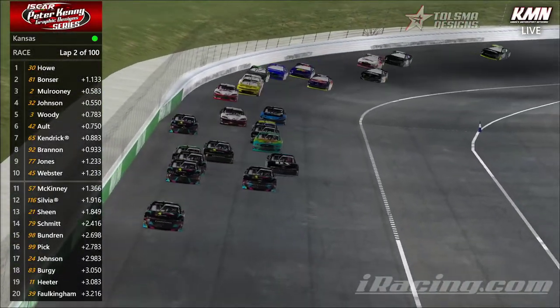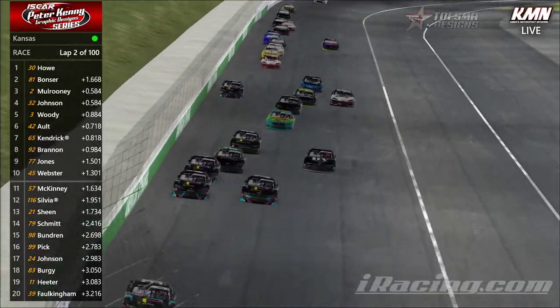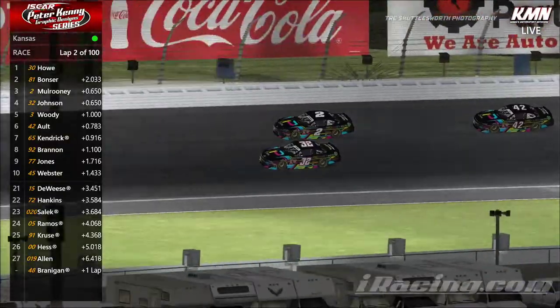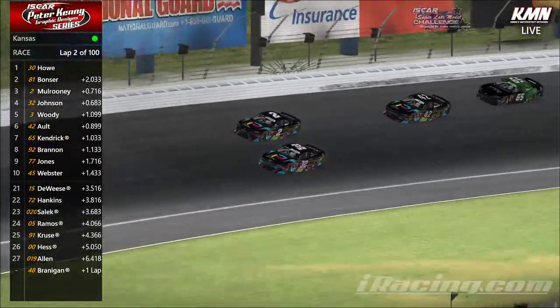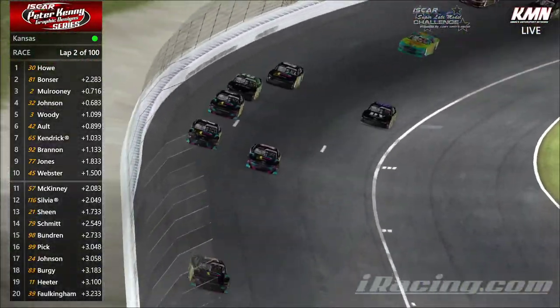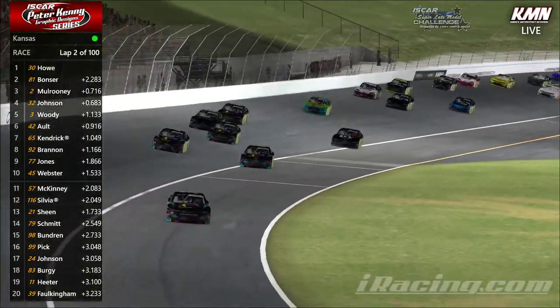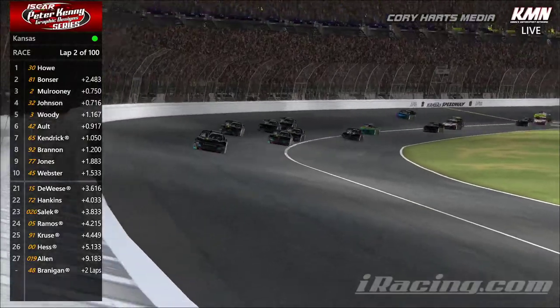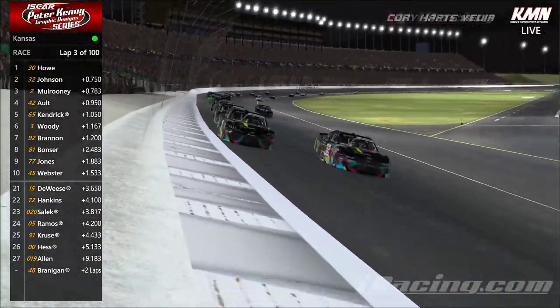My goodness. This is the product of Kansas and why it's so dangerous racing that high groove. You're right up against the wall, which is actually the preferred groove around here. You're not all the way against the white line unless it's coming into a long run. But the people who will go around the fastest right up against that safer barrier will win this race.